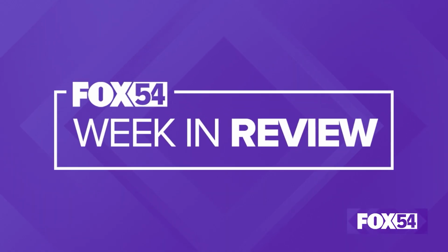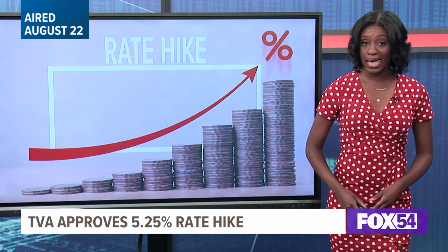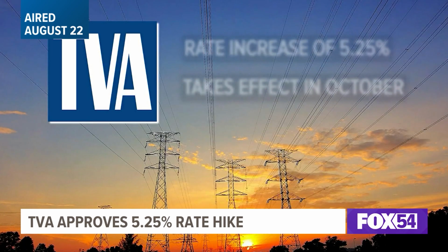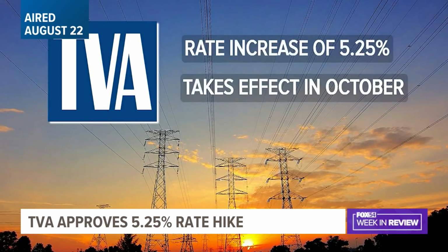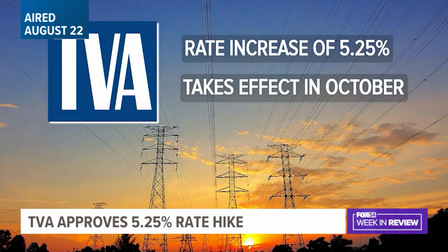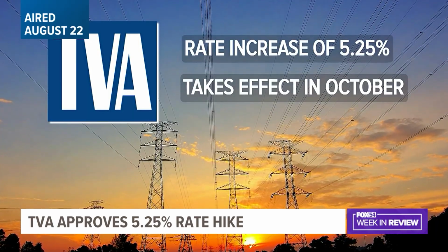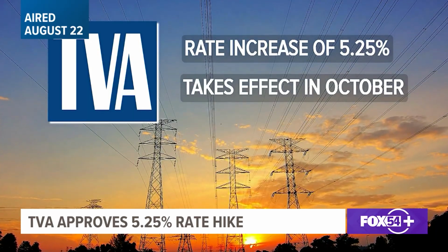If your home or business gets its power from the Tennessee Valley Authority, you'll be paying a bit more soon. We told you yesterday the board would meet to consider a rate increase of 5.25% that would take effect this October. The meeting happened in the Shoals this morning, where a final presentation of the rate schedule was delivered.